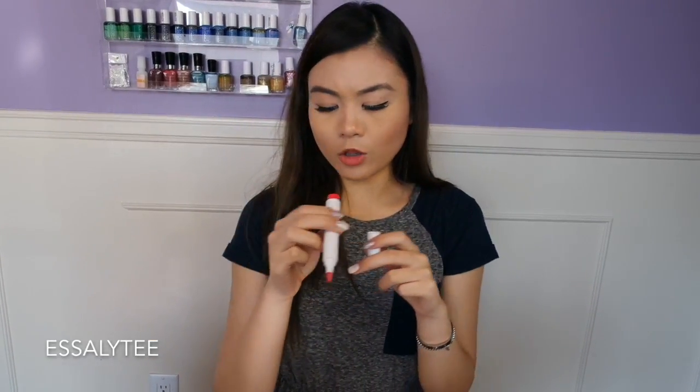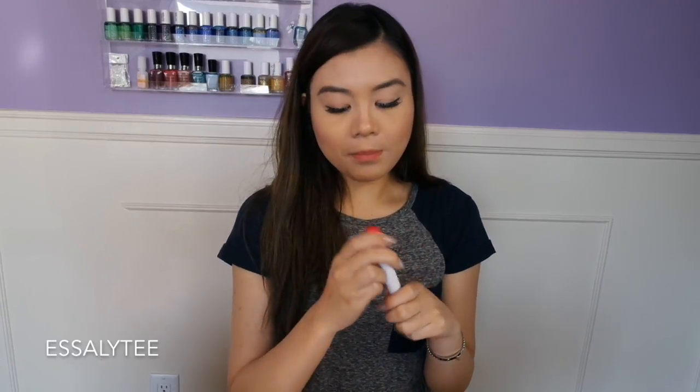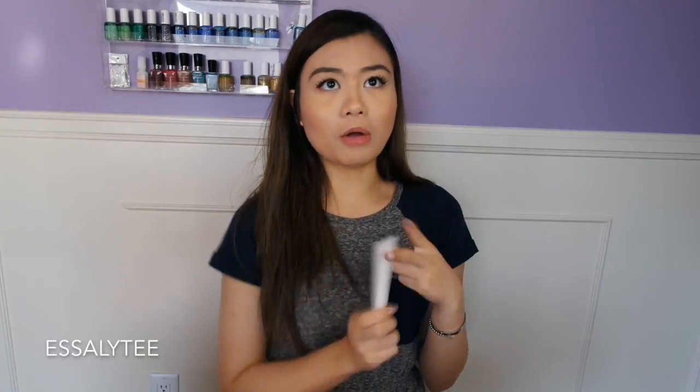I have it in the color, why don't these ever say the color names? But I believe it's in red because they have three colors. I think they have a pink one, a red one, and an orange one.